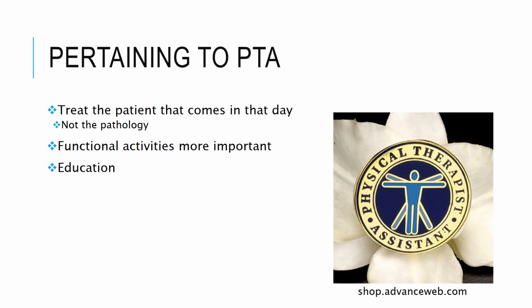So how does this pertain to us as physical therapy assistants? This shows that we need to treat our patients that come in that day and not their pathology. Take a few seconds in the beginning of your session to examine and evaluate your patient. Ask them how they felt after last session and if they have any concerns before beginning. It also shows that functional activities are more important to the patient, as their main goal is usually to get back to what they were doing before they had their stroke or their pathology.